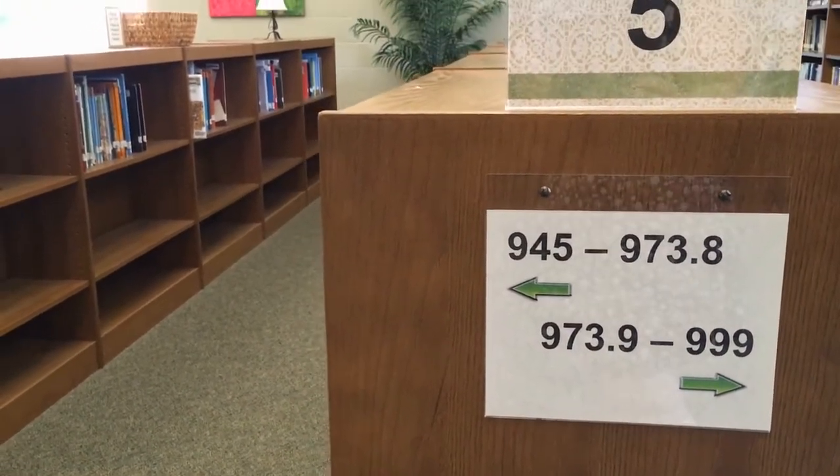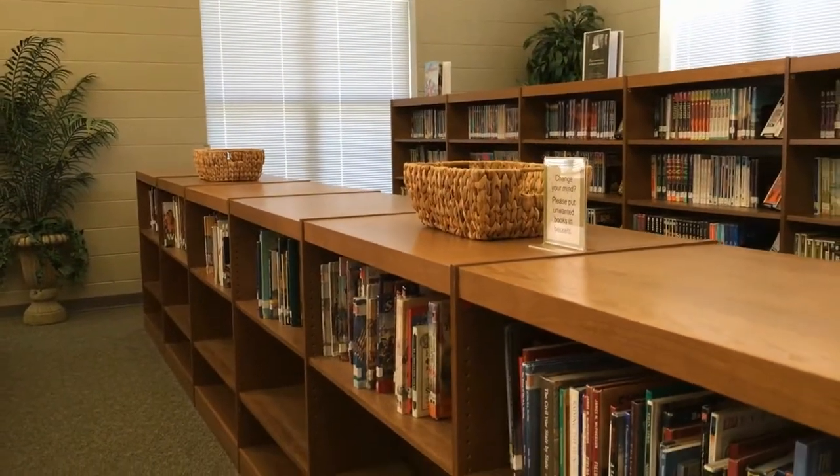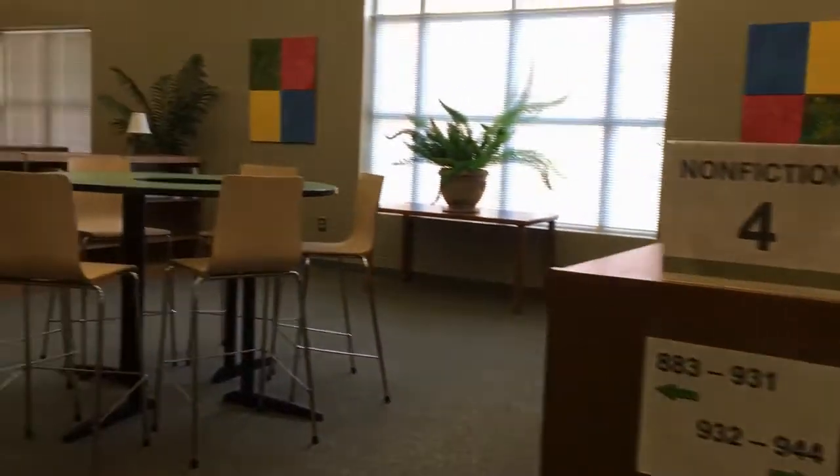It's like an address. Once again, we have baskets on the top. We'll take care of reshelving the nonfiction. You don't have to worry about it.